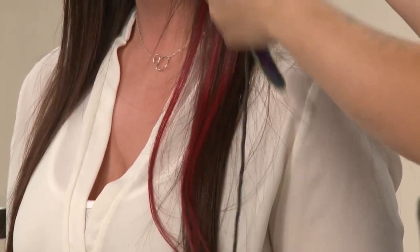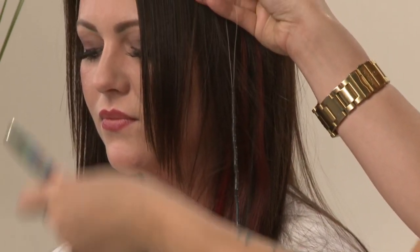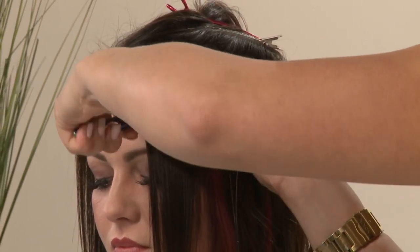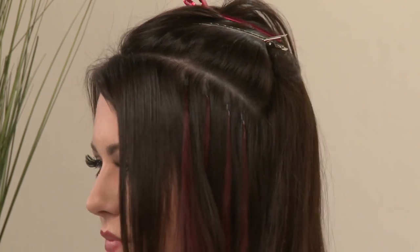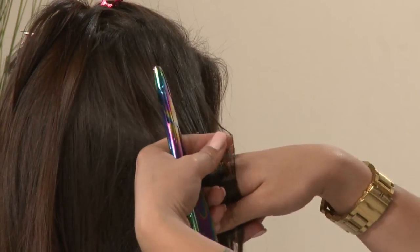And I'm just gonna create this beautiful effect all the way around on Natalie. And again, symmetry is key. So I'm gonna start on one side, get my first row in right here, and then I'm gonna work on the next side, just to make sure that I'm keeping my head even, okay? I'm gonna turn her just a little bit more so you can see.